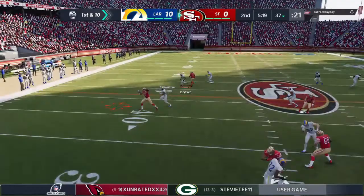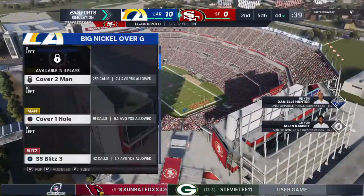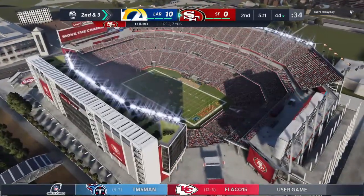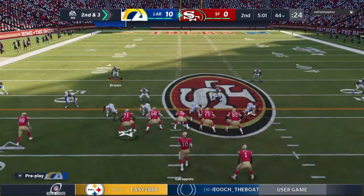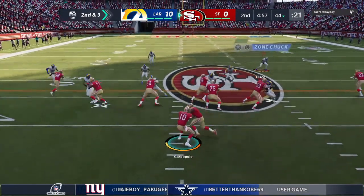A shotgun snap for Garoppolo. This one taken in by the former Baylor Bear, Jalen Hurd. Not a big window to throw. Coverage wasn't too bad there. Yeah, they had him under wraps pretty well, but he was somehow able to muscle his way open and catch the ball. Able to get 7 on that 1st down pass play. 2nd and 3.